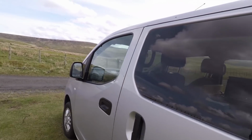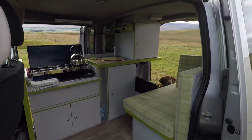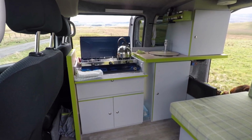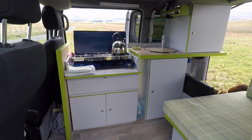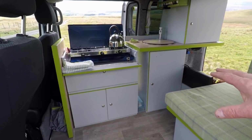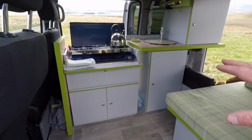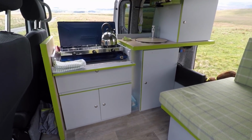So inside, the interior cupboards I designed and made myself. They don't come from kits. In fact, the materials are from IKEA. All of the cabinets and everything are made from IKEA kitchen doors, and they are IKEA worktops along the top.